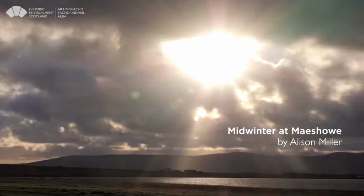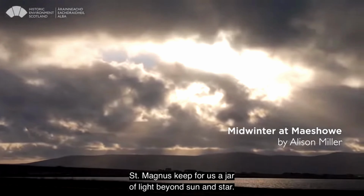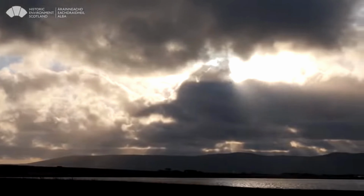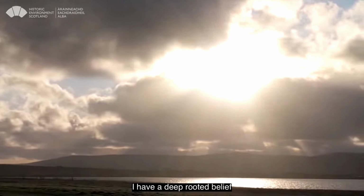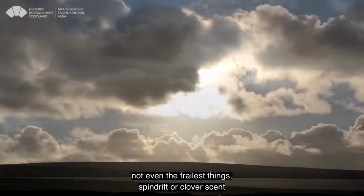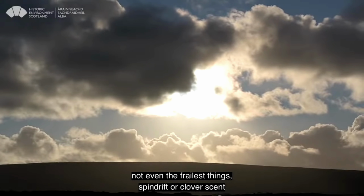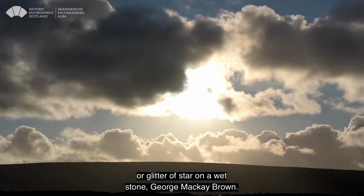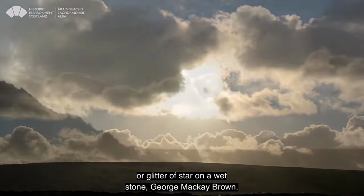Midwinter at Maeshowe. St. Magnus, keep for us a jar of light beyond sun and star. I have a deep-rooted belief that what has once existed can never die, not even the frailest things, spindrift or clover scent or glitter of star on a wet stone. George Mackay Brown.